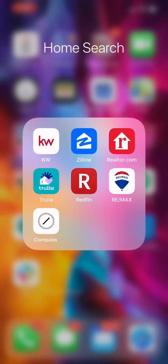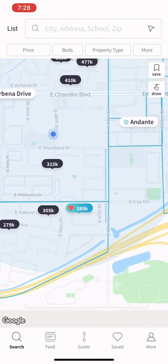In this video, we're going to go through all the new recent changes to the new Keller Williams Home Search app, which is actually unlike anything on the planet. And I'm not just saying that biasedly. I'm actually going to show you side-by-side comparisons with the number one apps in the world as far as home search, which is Zillow, Realtor.com, Trulia, Redfin, and even looking at some brokerage versions, which would be Remax and Compass as examples. So I'll start with our app itself.